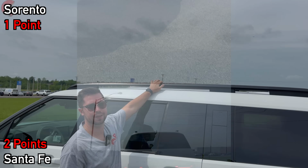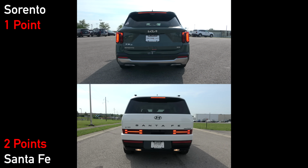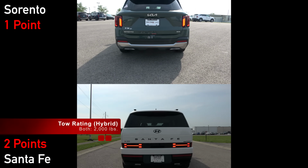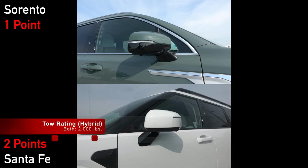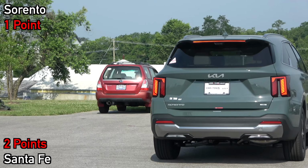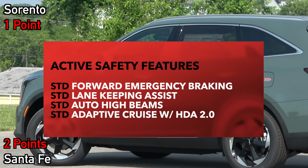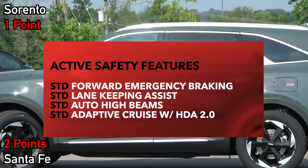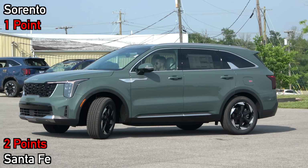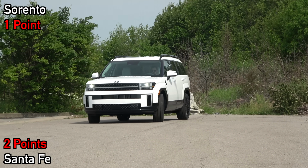By the way, feel free to keep your own score along the way, based on what's most important to you personally. Heading to the controversial back designs, the features are pretty straightforward. Both feature hidden wipers, partially LED taillights, and, as equipped, they can tow 2,000 pounds. At the mirrors, they continue to match each other, with heating, blind spot monitoring, and power folding. Additionally, each feature an extensive safety suite with all the major systems, including Highway Drive Assist 2.0, a highway assistant with auto lane changing, which reduces your road trip fatigue. However, the Santa Fe adds a special touch of Smart Park, which can pull into and out of spaces remotely.